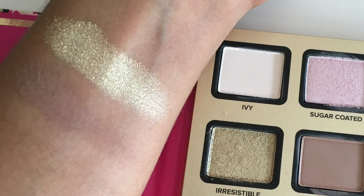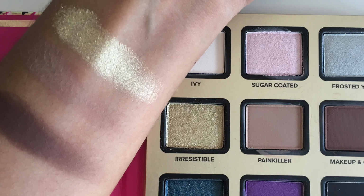And then the next shade is called Painkiller. That is just your beautiful matte brown. I love this shade. It is perfect for an everyday one color shade on my lid for my skin tone. I just really was impressed with this shade. So that's Painkiller. And then you have Makeup and Chill, which is a warm chocolate brown, another matte shade, and that's perfect for adding depth to the outer corner.